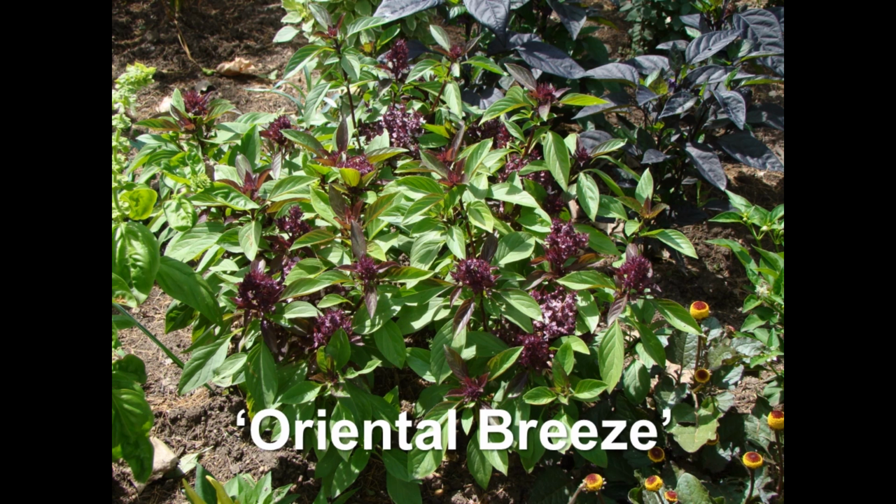So the wide range of basils, go through any of your seed catalogs and you'll see 50, 60, 70 varieties of basil easily. And usually they'll give some culinary recommendations based on the type, whether it's lemon basil, cinnamon basil, Thai basil, and just so many sweet basil opportunities.